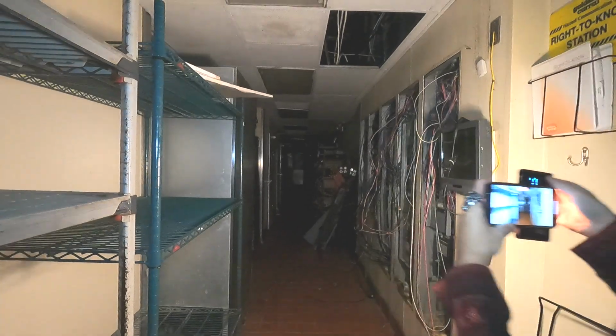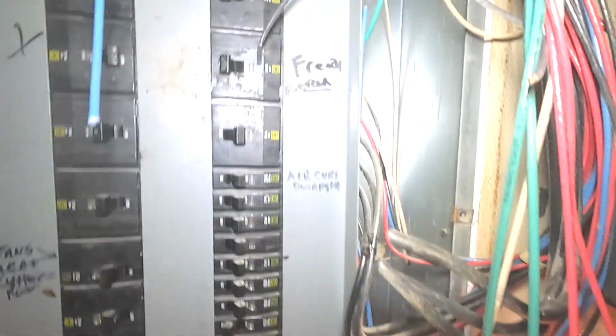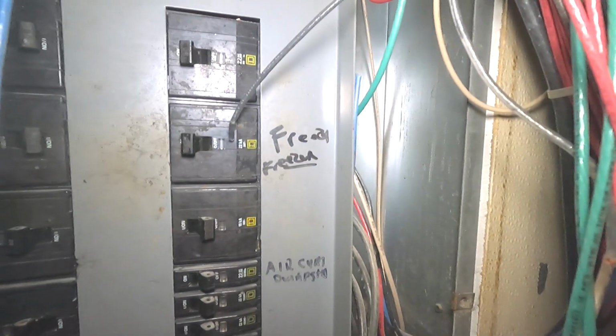Holy crap. Need to know station. Oh, Golden Corral. Oh, that's cool to have. We got the fans, meat, cutter room, free. I don't want to, that's just weird. I think I know who left this behind. It's Chris. What the? That's weird.